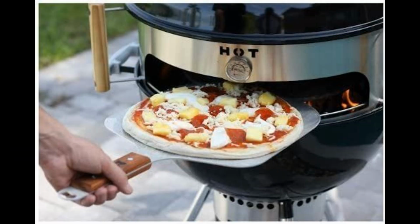KettlePizza Basic Pizza Oven Kit for 18.5 and 22.5 inch kettle grills, KPB 22. Have him making homemade pizza with the KettlePizza Oven Kit. This kit transforms an 18.5 inch or 22.5 inch kettle grill into a pizza oven. Designed to keep heat stable because the lid does not need to be removed to access food.